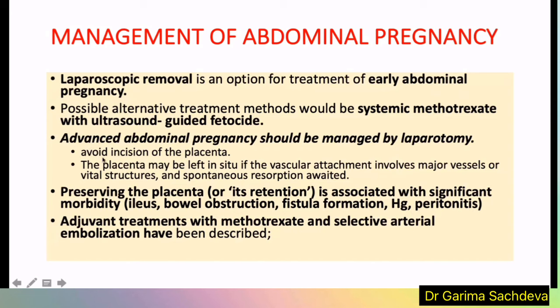If it's a big fetus, sometimes with abdominal pregnancy, there are case reports which show they have exceeded till term as well. So in those cases, you cannot do laparoscopic removal. In that case, you have to do laparotomy. And in these cases, you should avoid incising the placenta because then the bleeding can be huge, massive. And the placenta may be implanted to the adjacent organs like bowel and all that.